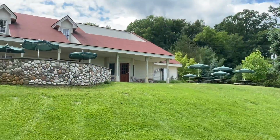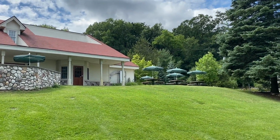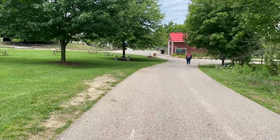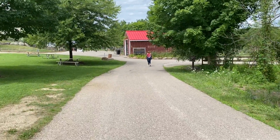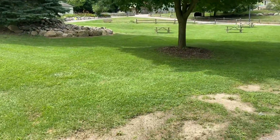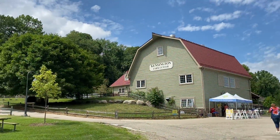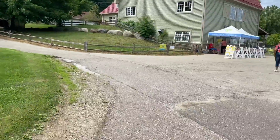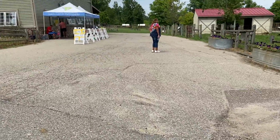There's some kind of a restaurant up there. I'm not sure what it's called, but you can sit outside and eat there. And we're just walking down to where the farm animals will be. They keep this area really nice, so we're at the farm center right now, and I'm not sure what everything is open because of the virus still going on.